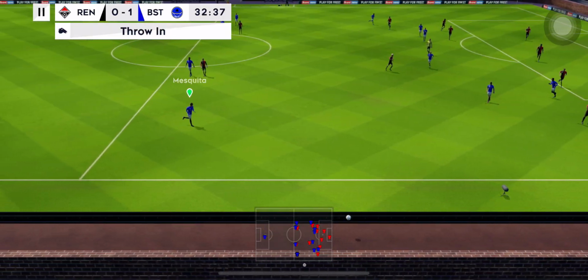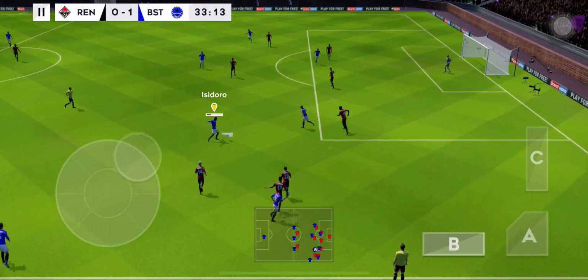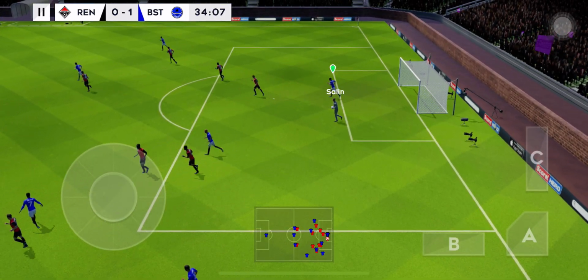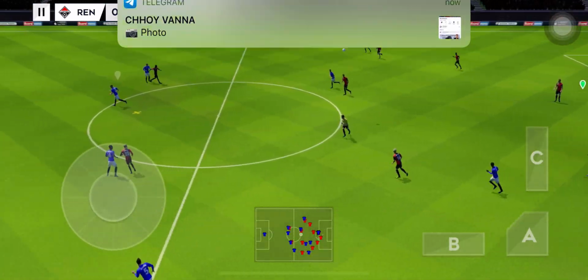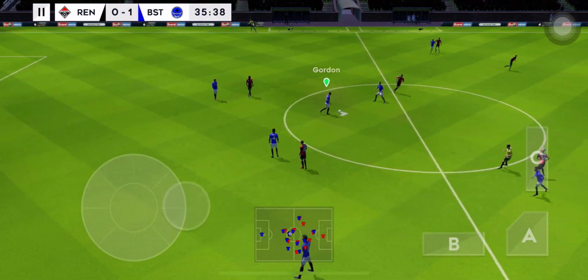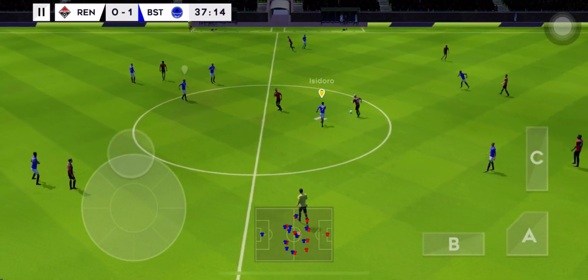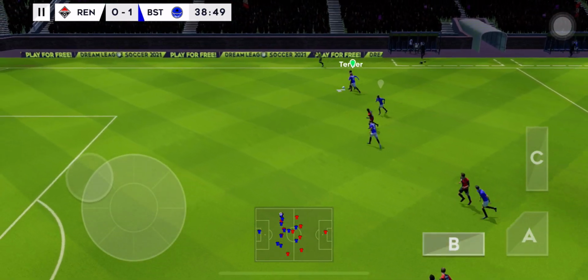That one has gone out of play. Tries his luck from distance. The keeper collects that one. Oh, that's great determination. Finds his teammate.